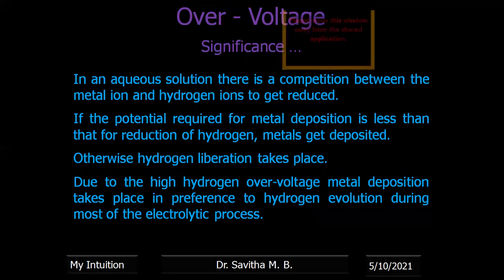Okay, what is the significance of over voltage, right? Now, whenever there is a solution, generally an aqueous solution has water, then during the electrolysis, when you pass electricity, H plus ions are also present. Along with that, our metal ions also will be present in the electrolyte. Now hydrogen H plus ions also want electrons, metal ions M n plus also want electrons, both require electrons, and the electrons are available at the cathode surface. Therefore, we need to know, whenever there is a competition, which one gets deposited, right? So if you know the over voltage, you can control the deposition process. Due to the high over voltage of hydrogen, generally metal deposition takes place in preference to hydrogen.